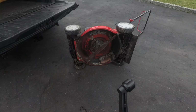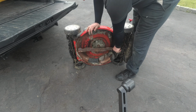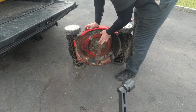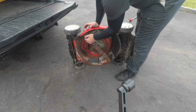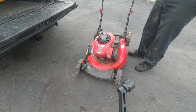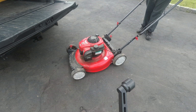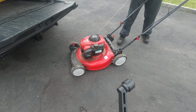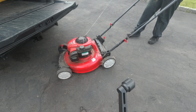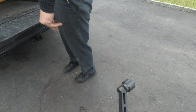I wonder if they got this from the same house. So I'm just going to watch a certain spot on the deck. Let's see. During the revolutions, does it change? Nope. This is good. Do we have compression? Yep. We have compression.